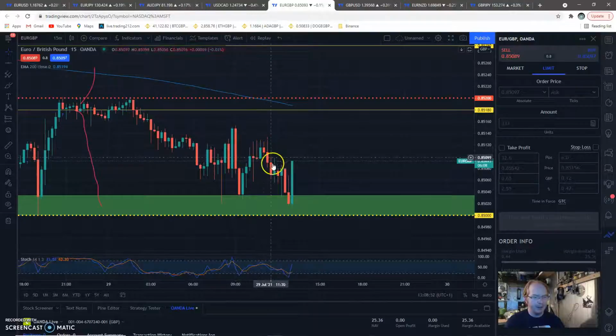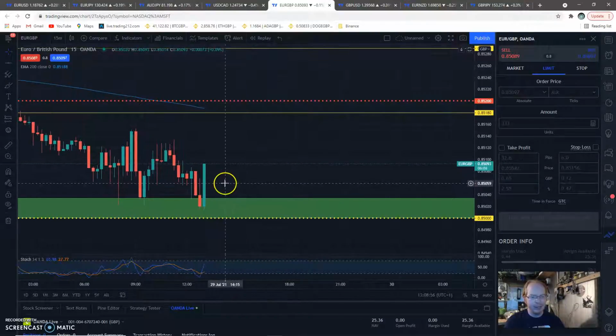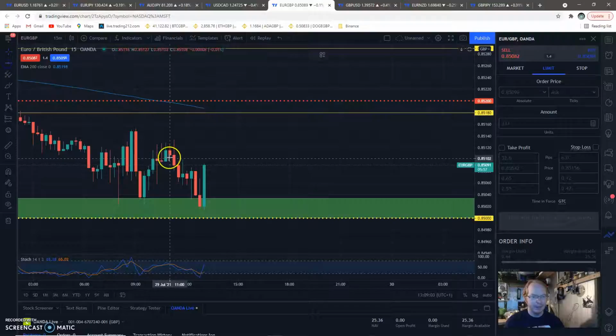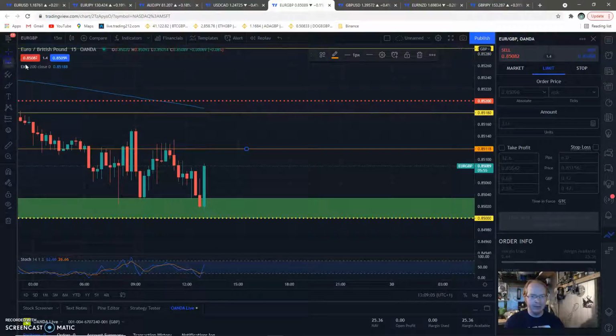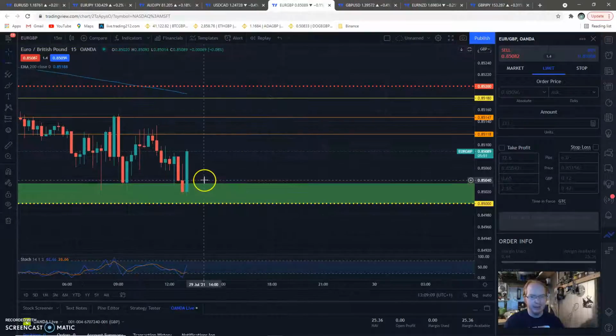Bounced off there, come back down, is bouncing back up. So what we'd be looking for now is confirmation that that's on the way back up and not just bouncing, because this could just be bouncing anywhere off any of these. It's really messy at the moment. We need to clean this chart up.